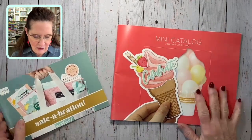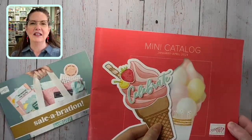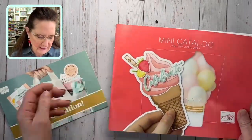So this is our new mini catalog. I mean, come on, isn't that so cute? If you've seen it, chime in. Let me know what you love in it.